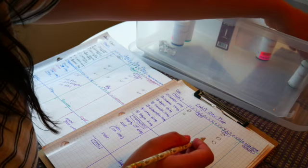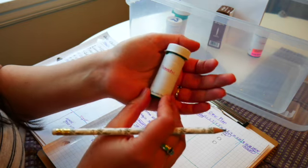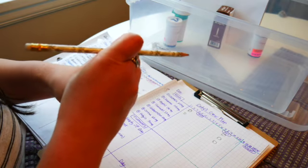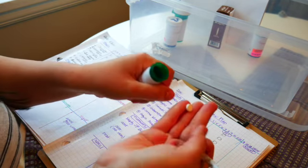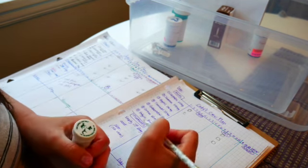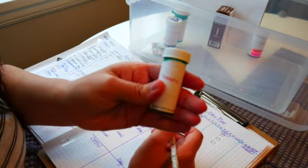Next, we have Tramadol. This is an opiate-based pain medication. Be very careful with this one, okay? Now, this is 50 milligrams. It's a little tiny white pill. This one is going to be one of the easier ones to administer because it is so small. My advice to you, because your dog is having to ingest so many meds, you need to prioritize this pain pill being the first one to go down.